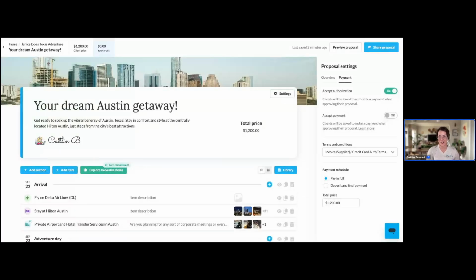So you can collect a credit card authorization through your smart proposal from your client to, again, streamline your process and save time. As you can see, I have accept authorization turned on. I'm going to choose the terms and conditions that I want my client to agree to when they are completing their authorization. We're going to list the total price that they're going to be authorizing. It's going to display at the top here. And we can choose whether or not we want them to pay in full or pay by deposit and final payment. So you have the ability to kind of customize that a little bit further.